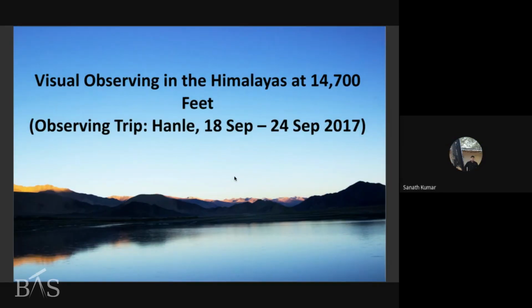So this is basically a trip which me, Karthik, and a couple of other friends planned during 18th to 24th of September 2017. And Hanle is a site at a very high altitude of around 4,200 meters, and there is an observatory owned by the Indian Astronomical Observatory, which belongs to the Indian Institute of Astrophysics. Hanle is also a place for a village called Hanle village.